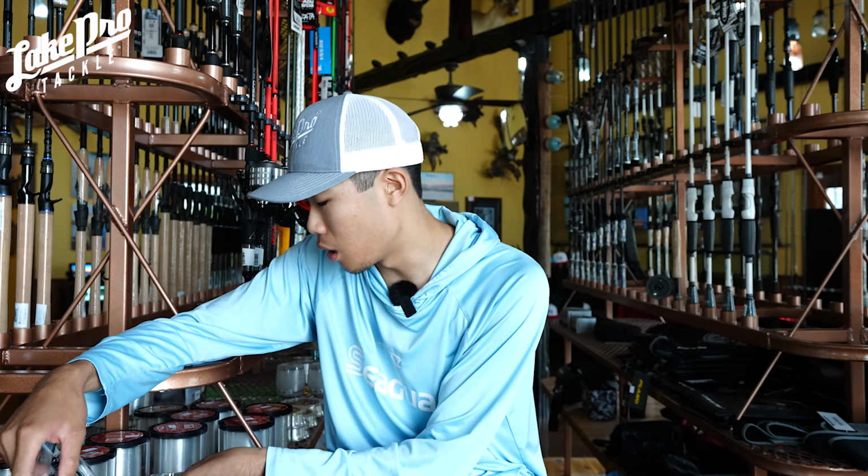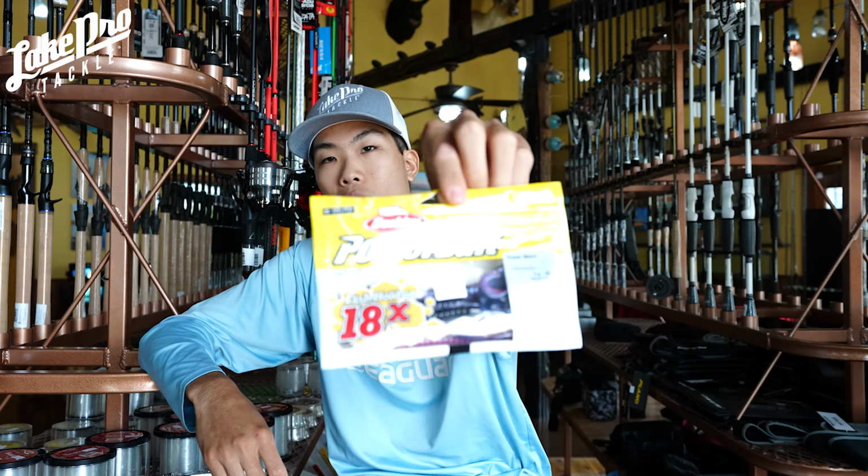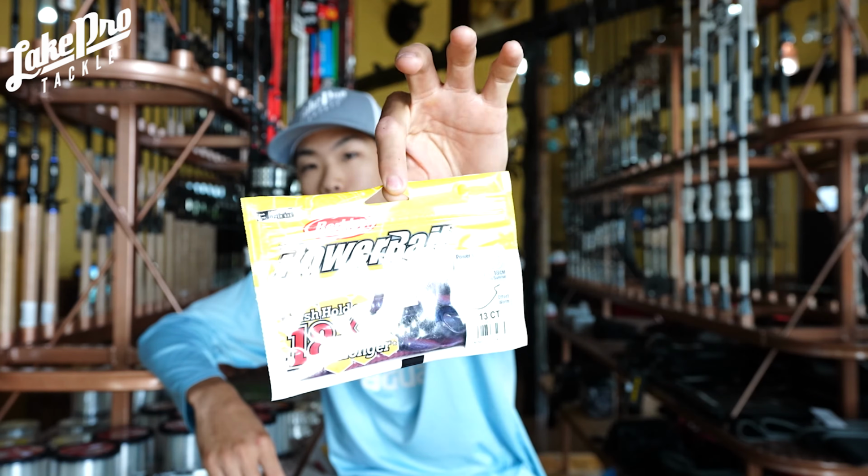Kicking it off, guys, what I like to call pop-off fishing, dragging a worm, is by far one of the most productive ways to catch fish at Squaw Creek. This color here, this Tequila Sunrise 7-inch power worm, is going to be super, super deadly.